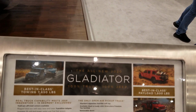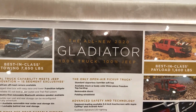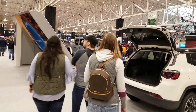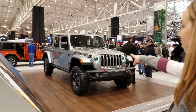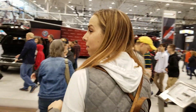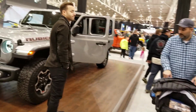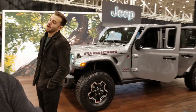The new 2020 Gladiator, 100% truck, 100% Jeep. Uh-oh, she spotted something. I think the Cherokee's taking the back seat to this bad boy right here. Is that it? It's a Jeep truck, that's what I want. That's what you want, huh? Jeep truck. All right, well, go spend your money. Oh, did you already see the price? No, I haven't. Not yet. That's my car.